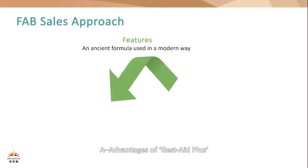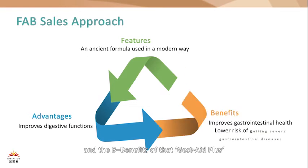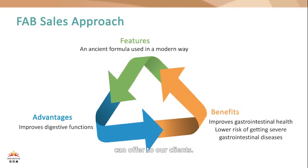It is the result of traditional Chinese medicine merging with modern technology. When introducing Gest-Aid Plus to Mr. Wong, we can use the FAB sales approach. That means to combine the F, features, A, advantages of Gest-Aid Plus, and the B, benefits that Gest-Aid Plus can offer to our clients.